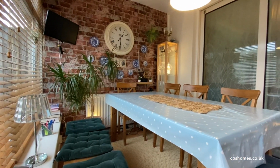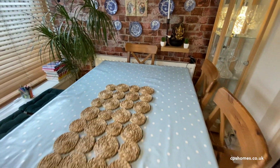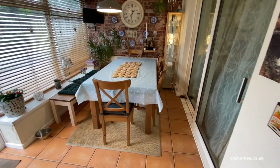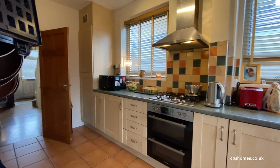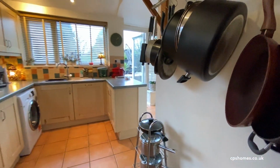So the kitchen diner is the area of the house that we tend to spend more time in than anybody else. That's where we entertain, because the south-facing side of the house has more light. It's a really nice area to sit, chat, eat, because of its access to the rear garden. It's a really nice, friendly and family area.